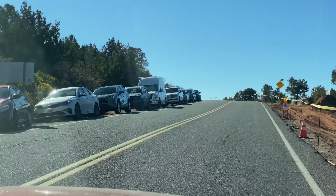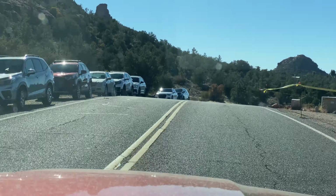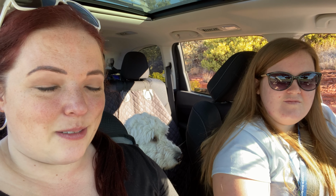Directions to Tutzigoot National Monument. Man, I'm really disappointed that we weren't able to do that hike because it looked like such a cool area to go and get some pretty cool pictures.